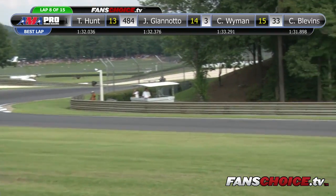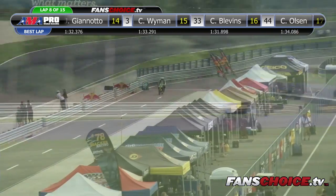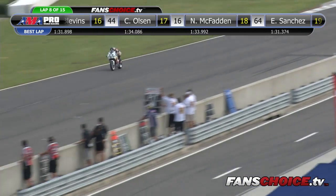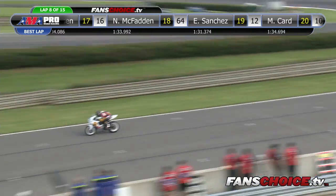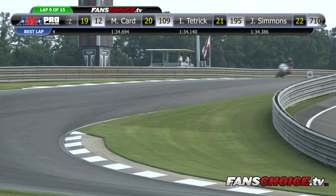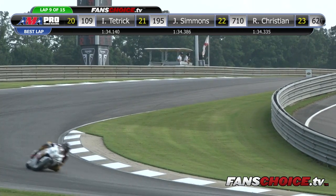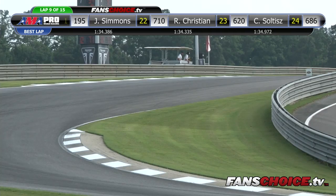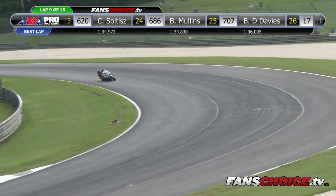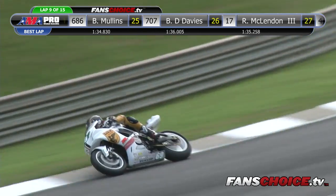He's lost all kinds of track position, and the scoring loop will tell the tale, as actually I think he's coming down the pit lane. He's coming down the hot pit lane. So apparently he had a mechanical. He may have had a mechanical. Is that him or not? Different guy. Okay, different guy. Gotcha. Yep, you're right. Beg your pardon. Same color motorcycle, just a different man.